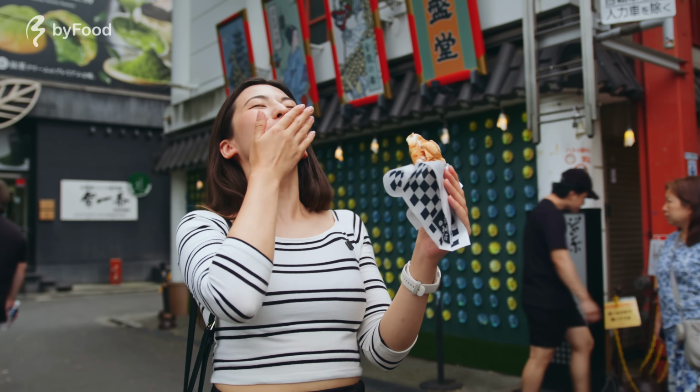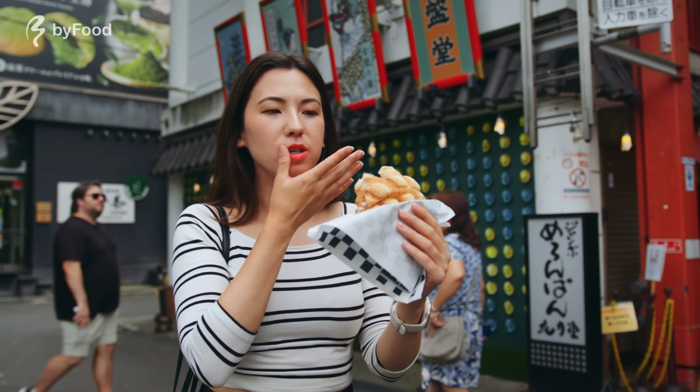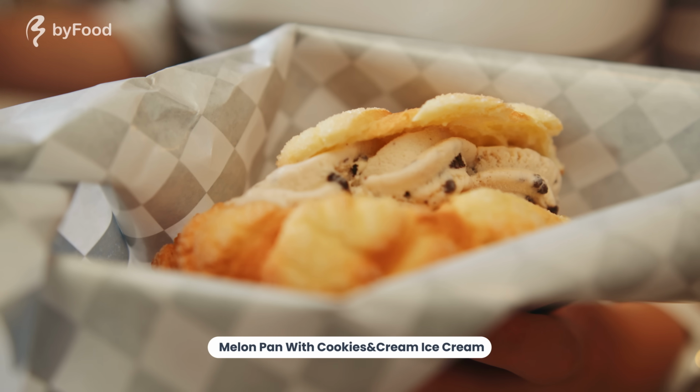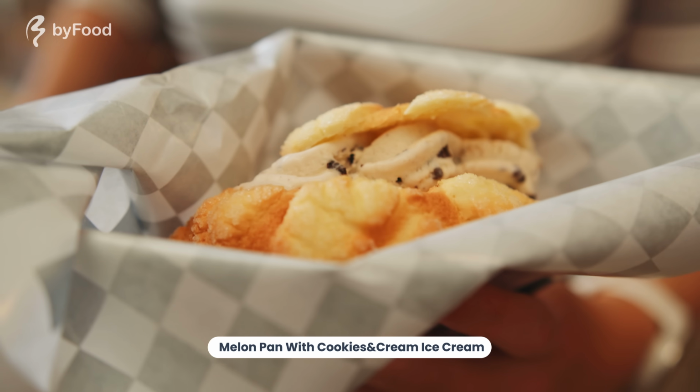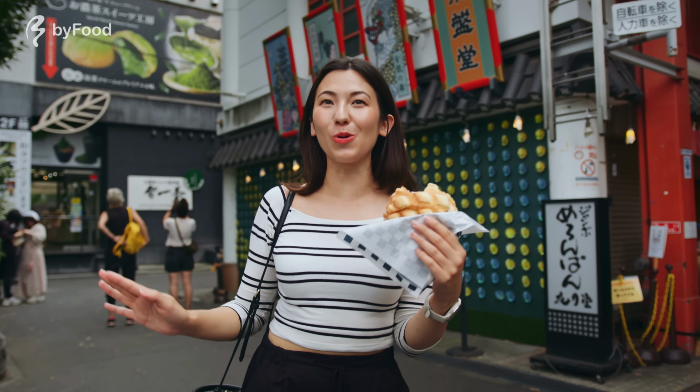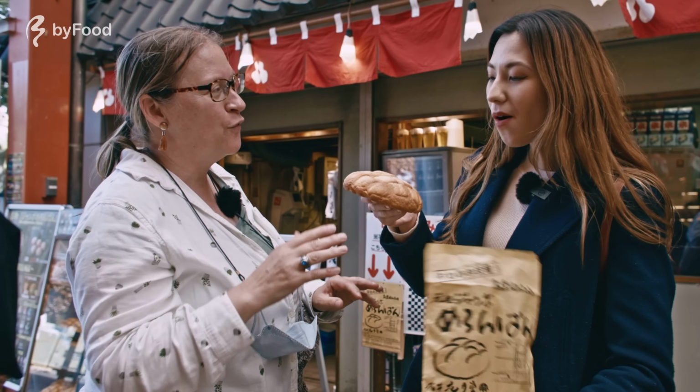It's so good. So crispy on the outside, and the ice cream is so refreshing. This is legitimately so tasty. I forgot to mention, we've actually featured this melon bread shop before in an Asakusa food tour that I joined with the lovely tour guide Lauren.